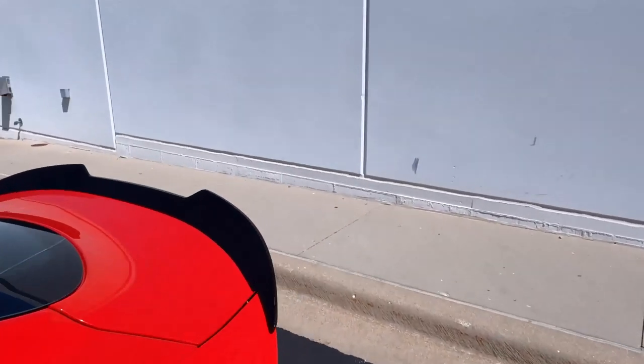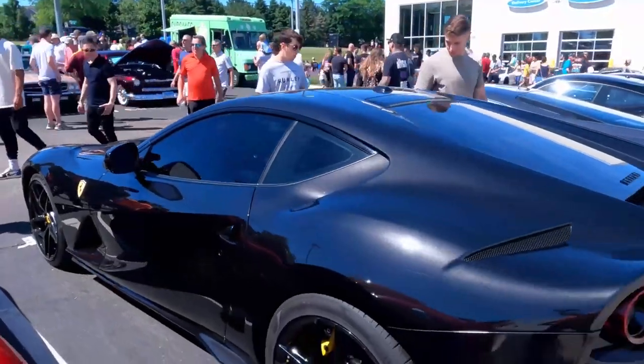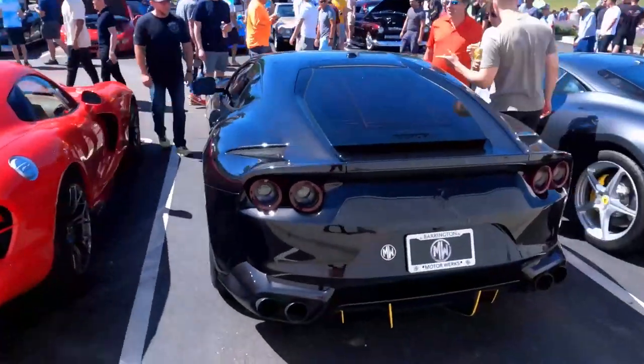Now they have a nice Ferrari here, and they have some Vipers, which at one point I did consider a Viper back when I had my C7 Corvette. But they just didn't have a nice convertible option. I really didn't want to drive stick all day.